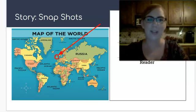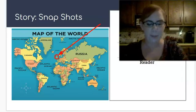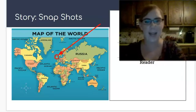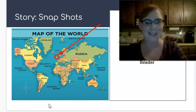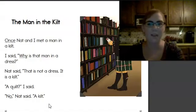A kilt is kind of like a skirt. It looks like one, but it can be worn by both men and women, mostly who are from Scotland. Here, I pulled up a map to show you where Scotland is. In this red dot, that's where you would find Scotland. We live all the way over here. It's not very close to us when you think about how big the world is. This story is called The Man in the Kilt. Read along with me as we read about the man in the kilt.